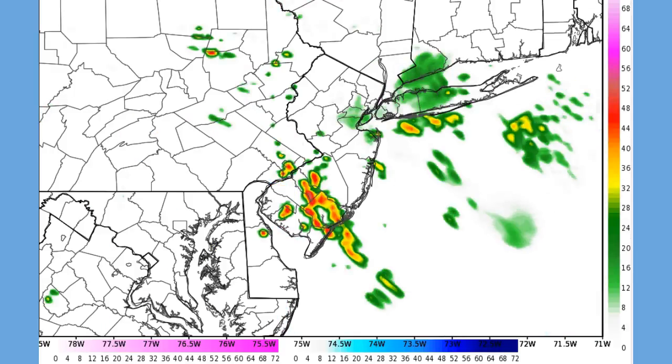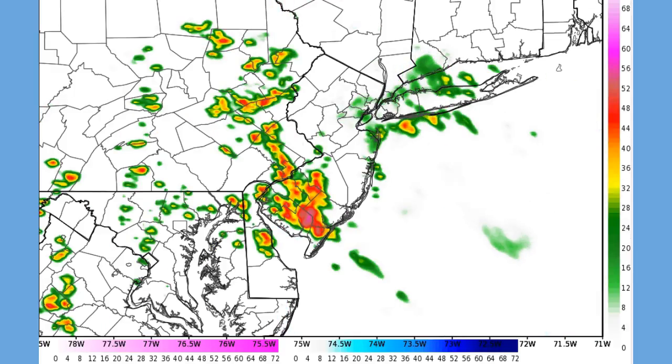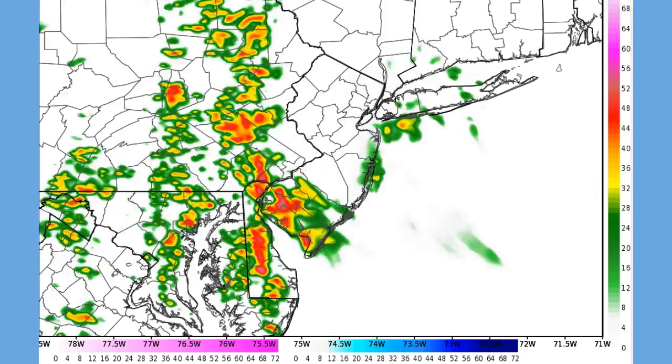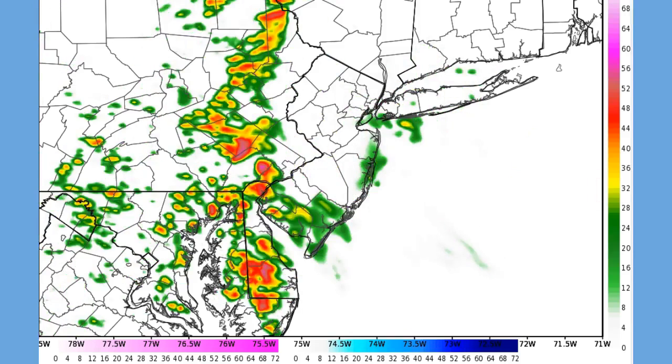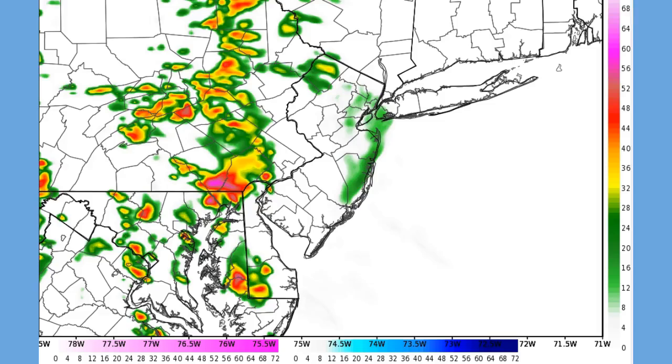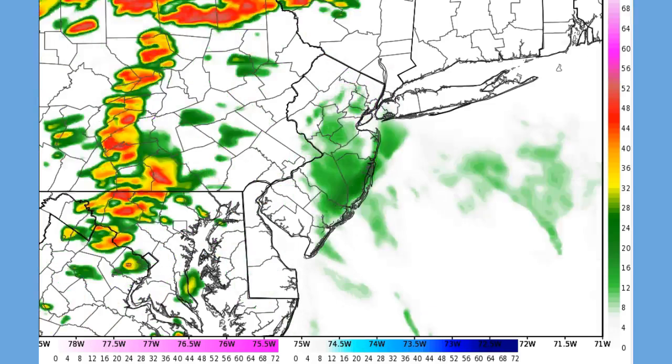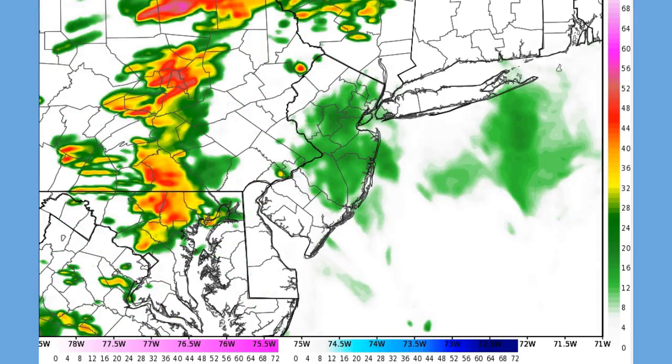The HRRR model is picking up on that and showing the pulse nature of these storms as they develop in the unstable warm air mass and pulse-like in nature with very heavy brief downpours that don't really move too much. And this line is being drawn further to the west as the front sinks very slowly to the south and west across the region. And then, of course, by tomorrow, we'll be dealing with more widespread showers and thunderstorms as the marine air mass will be in place initially, and then thunderstorms will erupt throughout the afternoon and evening as a cold front moves into the region.